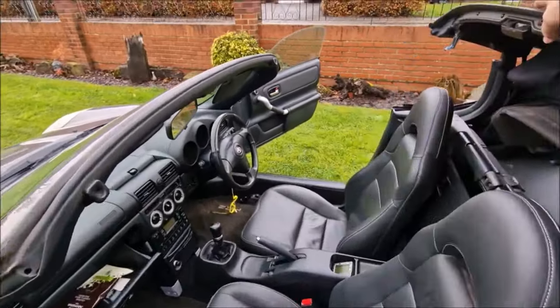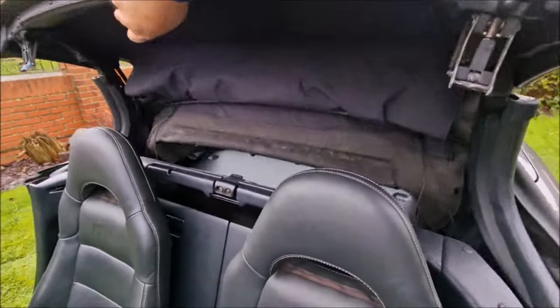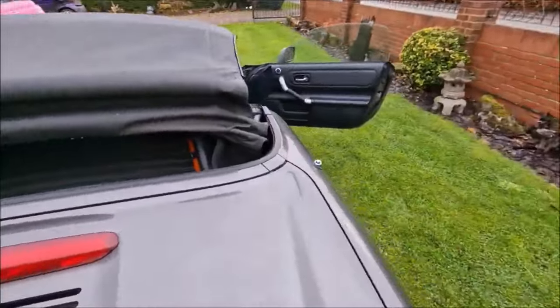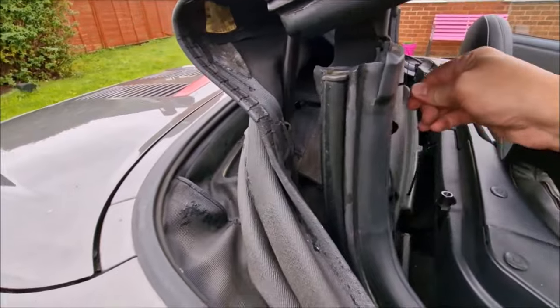That's an update on the car. You can see me struggling here in the video trying to put the roof down. It's one of them things that it has a bit of a knack and you can't really do it without forcing it a little bit, so I'm trying to do it without breaking it. You can see it's creasing there. That's an update on the Toyota MR2.